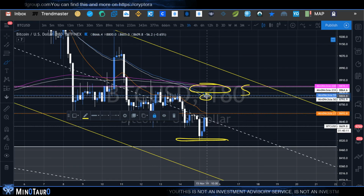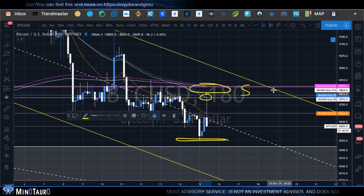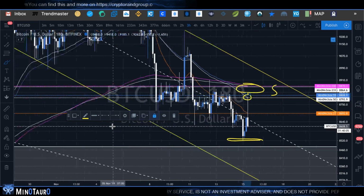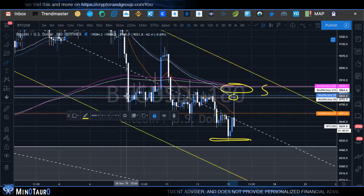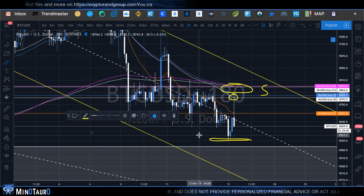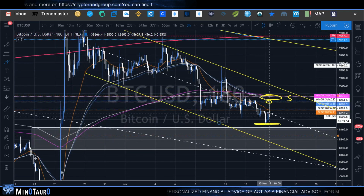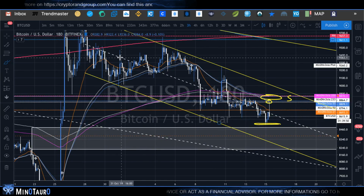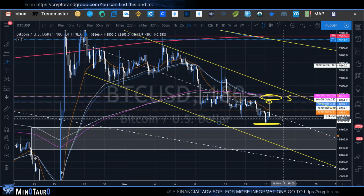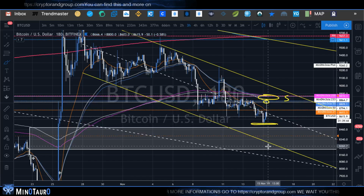So 1-2 close, okay. And now what I see here, because of this design I made, but it can be that lower is not perfect, okay. I see that we are closing under the 50%. That is significant in the case of the design. So closing under the 50% gives you the possibility to go and retest the border.